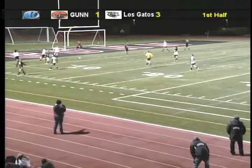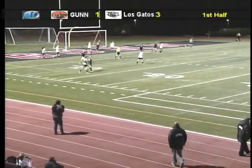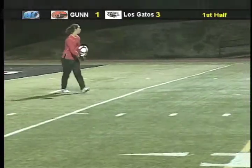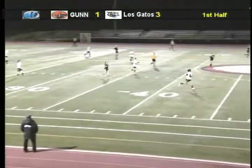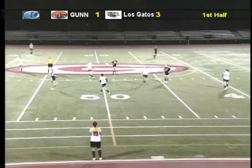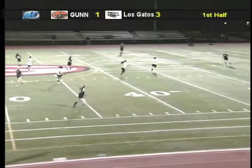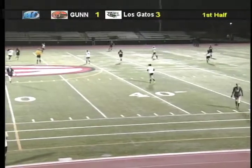Coming in is Medved. Medved with an opportunity right in front of the goal. That is Mackenzie Flood, and Flood will not quite get that one to go. A great save there coming from the Titan goalie, Adriana Naranja. Medved, great speed there, weaving through the Titan defenders, and Flood there shot it right at Naranja. And now this one over to Christy Bracken-Gelke.